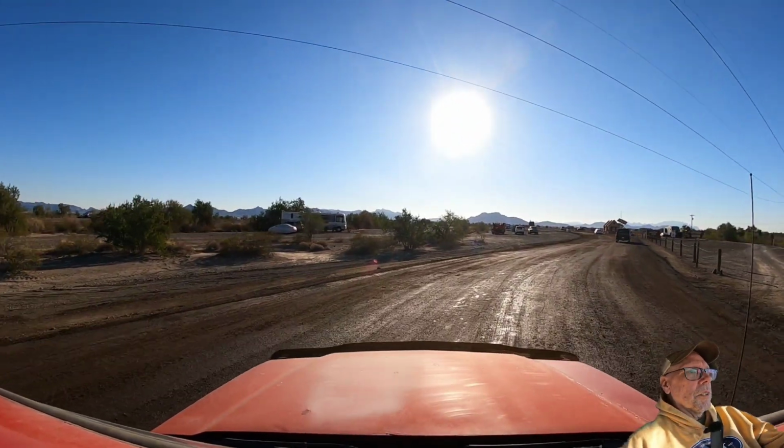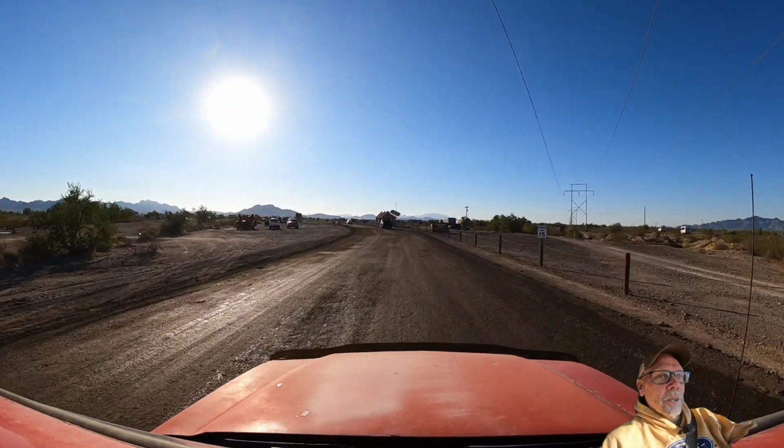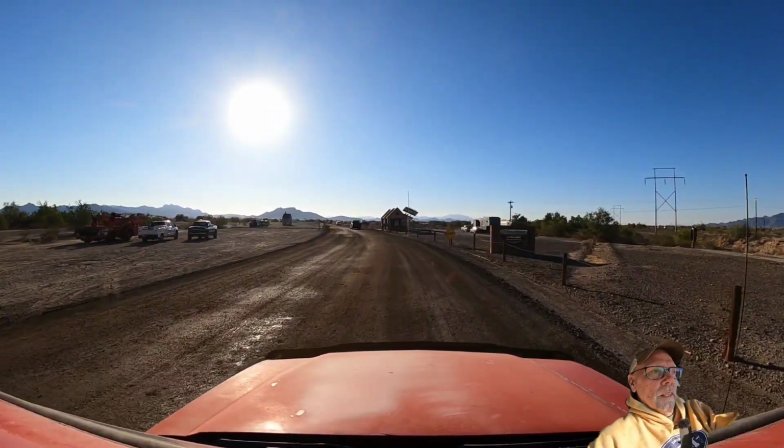Okay, rolling into La Posa South here. My home away from home. Actually, I should just say my winter home, because I really don't have a home. I do, but it's wherever I park it. And this is where I choose to park it in the wintertime.